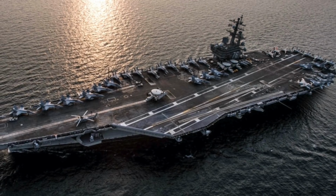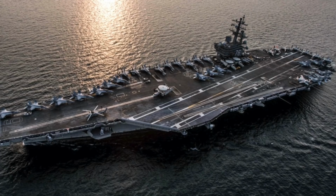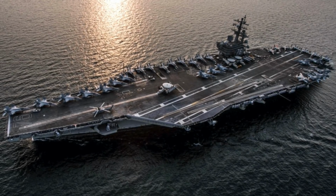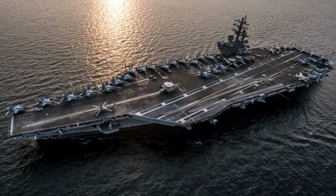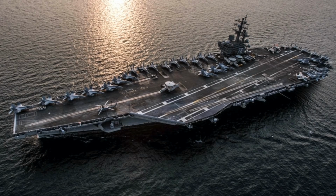Close-in weapon duties are performed by Phalanx and RIM-116 rolling airframe missile. Phalanx CIWS has a 4,500 per minute rate of fire. RIM-116 rolling airframe missiles have a speed in excess of Mach 2.